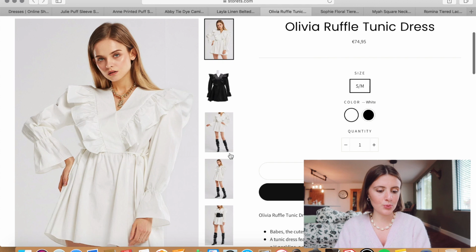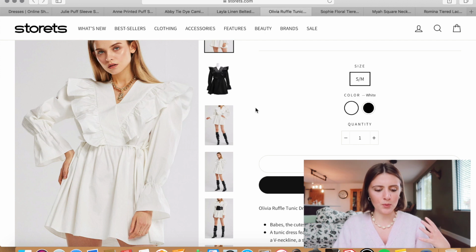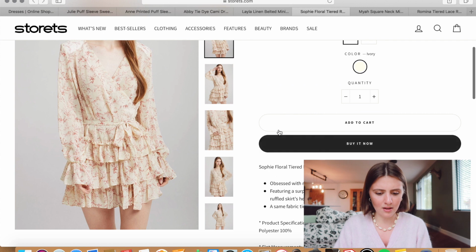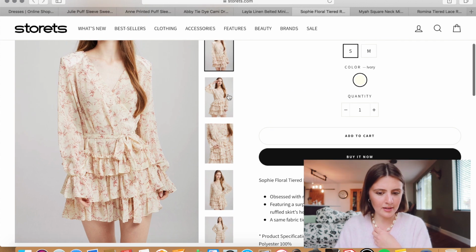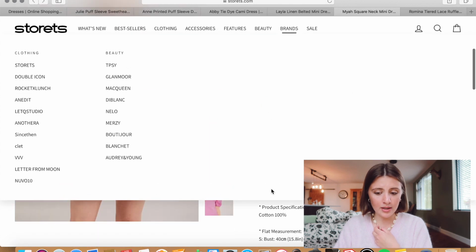Then I saw this one, which I also like, but I do feel like the top part is going to make me a bit wide because there's a lot of stuff going on in the top part of this dress. I think I will skip this one. And then I had this one. This one I do really like, but the color is a bit off, so I think that I will skip this one.